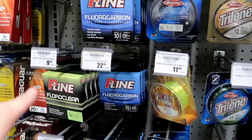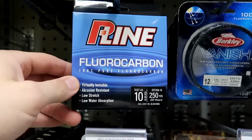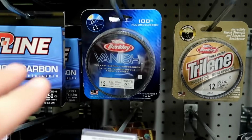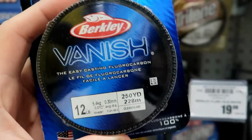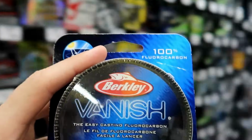So we're going to range all the way up and down the size chart when it comes to fluorocarbon. I started off throwing the P-Line fluorocarbon, but I've kind of moved away from that. I don't know why. I just kind of stopped using it. I just wasn't a big fan anymore. Now the one that's right next to it, the Berkley Vanish, this has been one of my favorites. And 12-pound line is a little light for me, but I use a lot of different things with that, so I'm gonna go ahead and grab one of those.